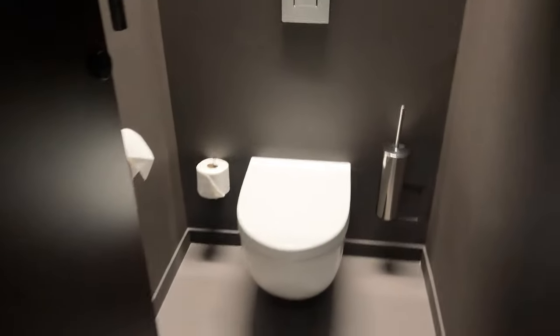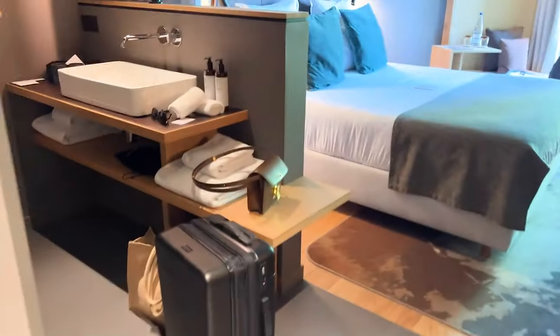Let's do a little room tour. Over here you have a little toilet area. I love, look at these beautiful wooden hooks. And the whole room is pretty dark. That's the whole theme of the room, with some ambient light.